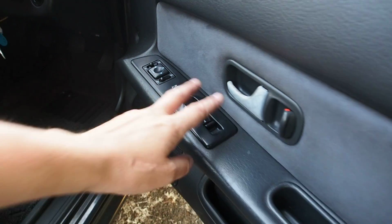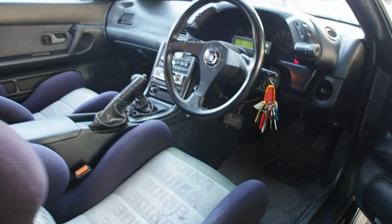Folding mirrors that actually work. They break very often on GTRs. Power windows work.